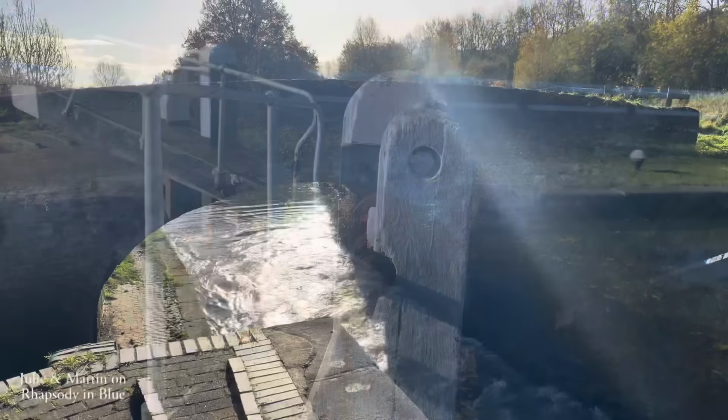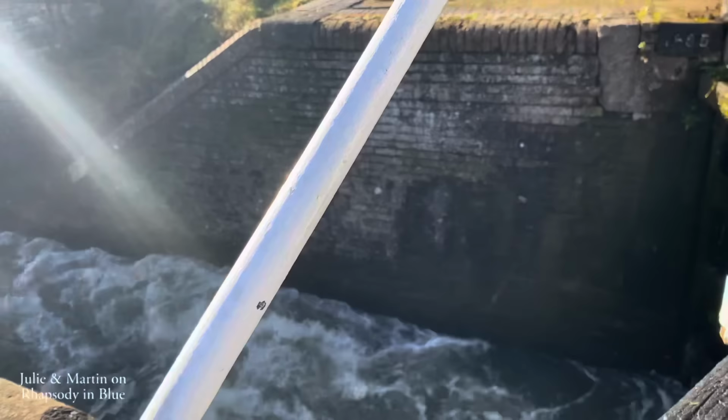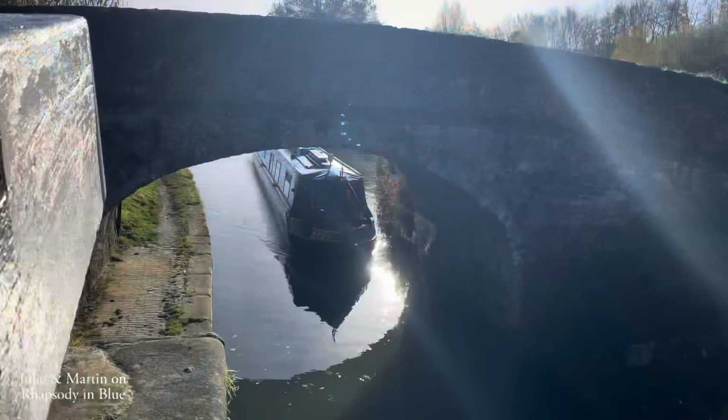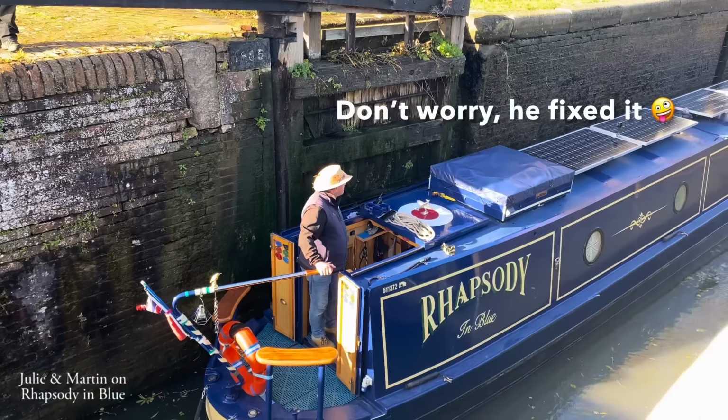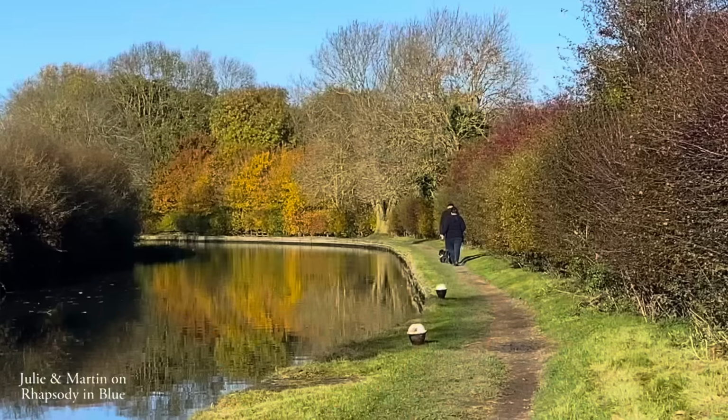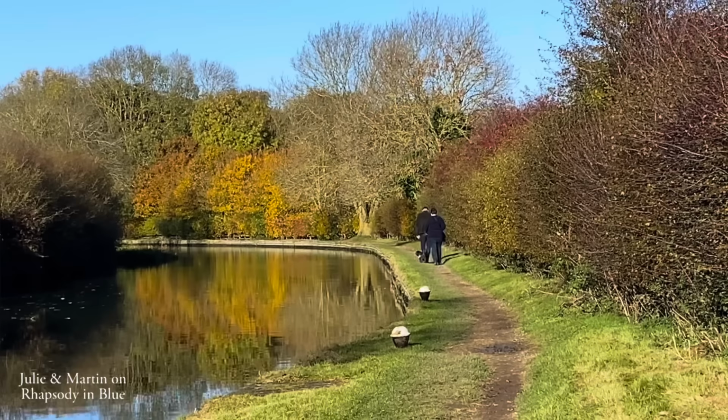So this is number 4. Lock number 4. Just emptying it. And that means we've got 3 more to do. Uh-oh, the hooter's packed up. Martin's favourite toy is not working. Wayne and Amanda are just going up to set the next lock.